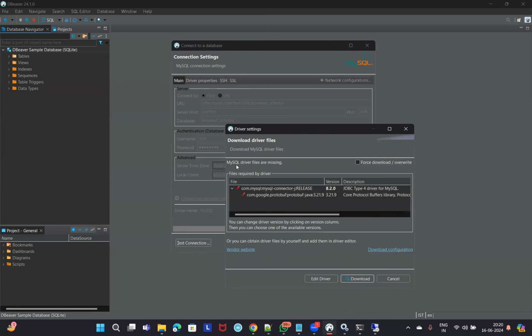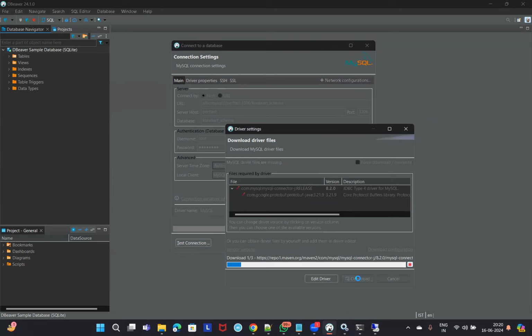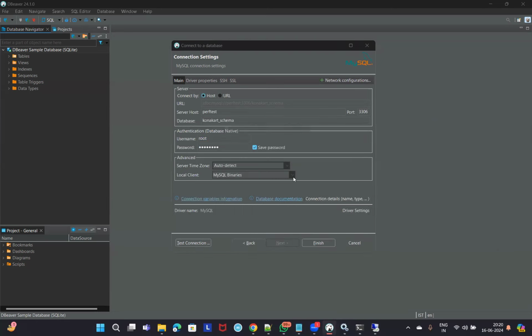However, what is it saying? MySQL driver files are missing. Okay. Simply click on download. It will do that for you. It is downloading the required MySQL driver files. Okay. And it is throwing an error, connection error, saying that public key retrieval is not allowed.